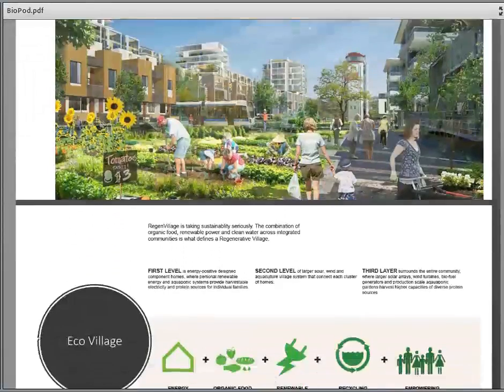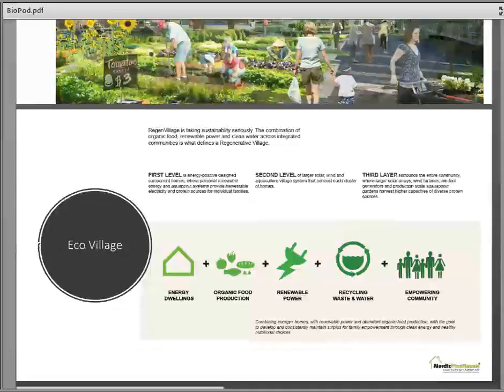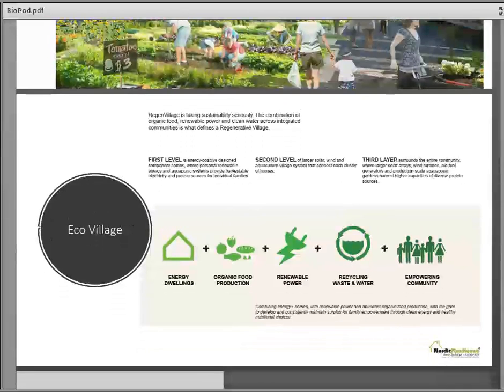So our building block for our eco-village consisted of energy-efficient houses, organic food production with our Bowpot, using renewable power, the sun or geothermal for the energy part and electricity, and recycling water and waste. So 90% of the water is reused in our system. And then empowerment, so the people that are going to live there is part of the design and the ownership of this Bowpot eco-village concept and platform.